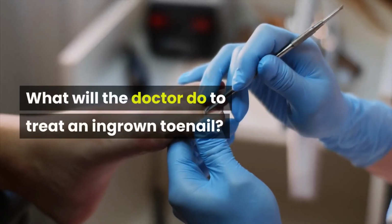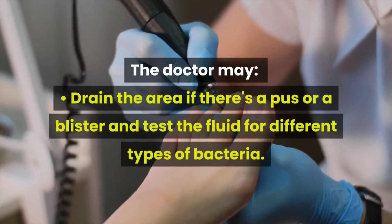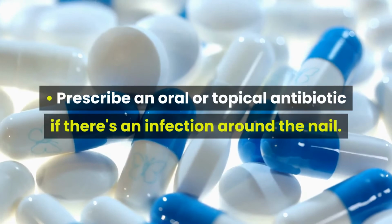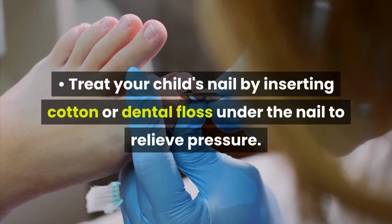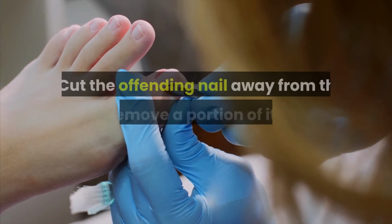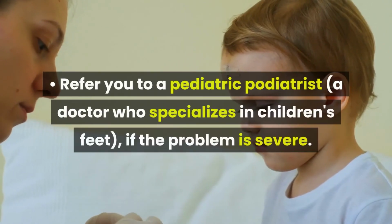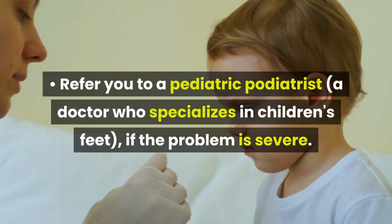What will the doctor do to treat an ingrown toenail? The doctor may drain the area if there's pus or a blister and test the fluid for different types of bacteria. The doctor may prescribe an oral or topical antibiotic if there's an infection around the nail. The doctor may treat your child's nail by inserting cotton or dental floss under the nail to relieve pressure. If other measures don't work, the doctor may cut the offending nail away from the skin or remove a portion of it. The doctor may also refer you to a pediatric podiatrist, a doctor who specializes in children's feet, if the problem is severe.